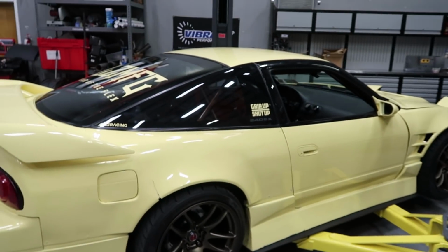I'm excited to have a right-hand drive version of my car that I get to drive at the events with all the other Australians, because as cool as it was driving Luke's 350Z, it'll be sick to have something with a little bit more style that's a little bit faster.